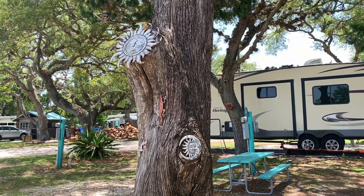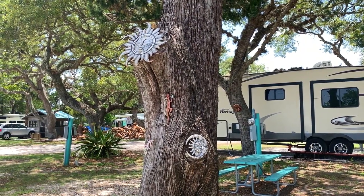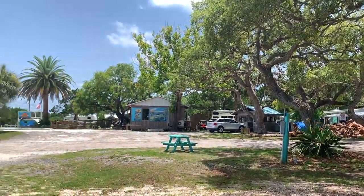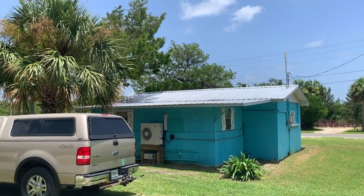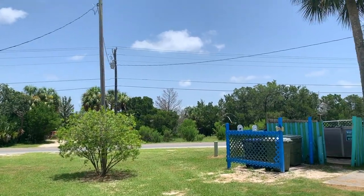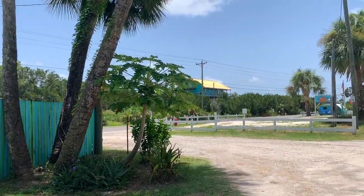And yet another really super cool thing here. We've just got some neat lawn art or yard art or whatever you call it. They've just nailed it to a tree. Sounds like something that we will do, and we do back home. Now over here is a little cottage where the owners live. Really super cute. And then right over here is the dump area where you've got your recycling cans and your dumpster. And we are pretty much just circling right back.